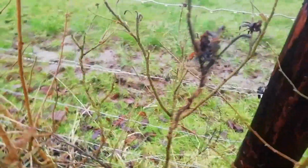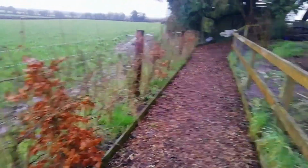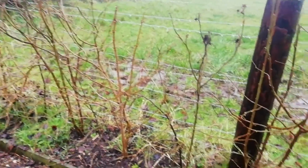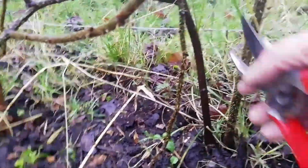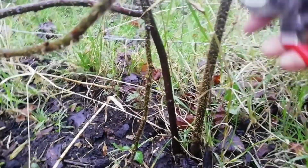This wouldn't be used in hedges that much, but because it's a small length of hedge, I can manage it in such a way that it will be able to compete with the other plants in the hedge. You normally cut out the older growth, which is the darker growth here, and promote some of the newer growth here. And in a larger hedge this wouldn't be practical, but in a hedge that's this long I can do that.